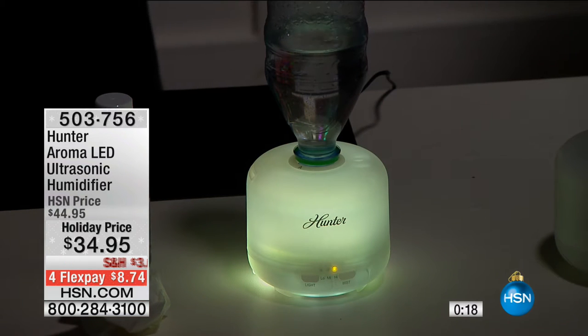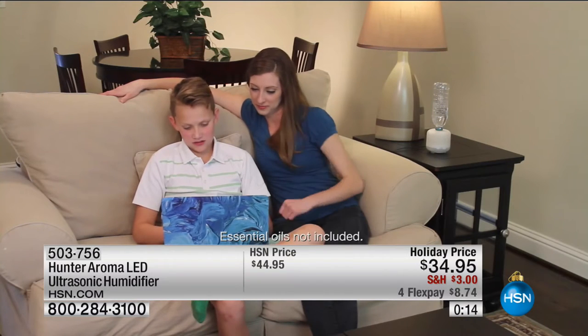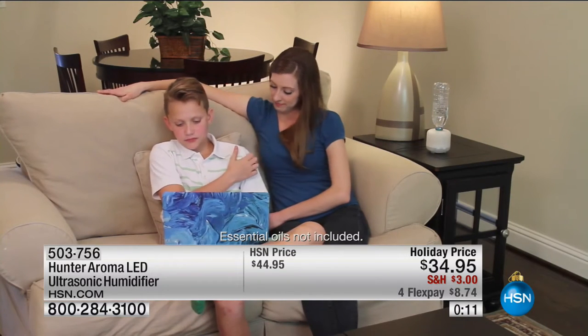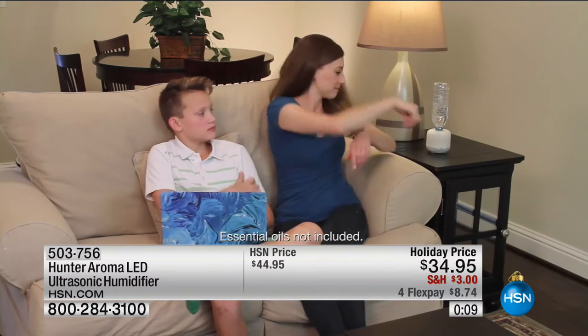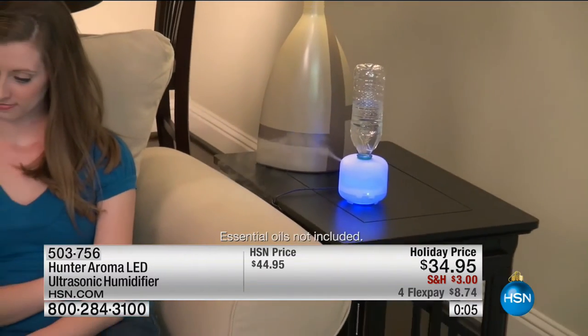And it instantly starts to work. That's what I love about this. You don't have to wait. You can see that humidity kick up. It's already kicking up in our little control box right over there. 72%. It went from 63 to 72 in a matter of seconds. Look at that. That's awesome.